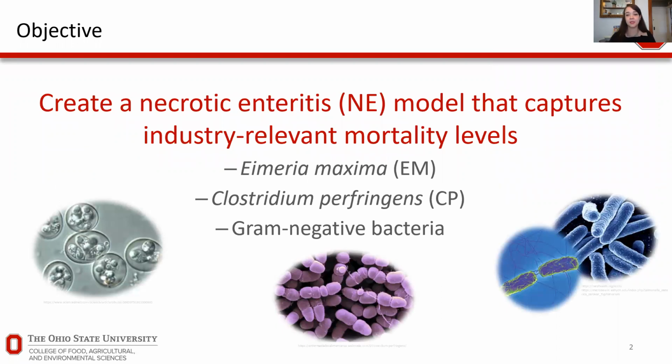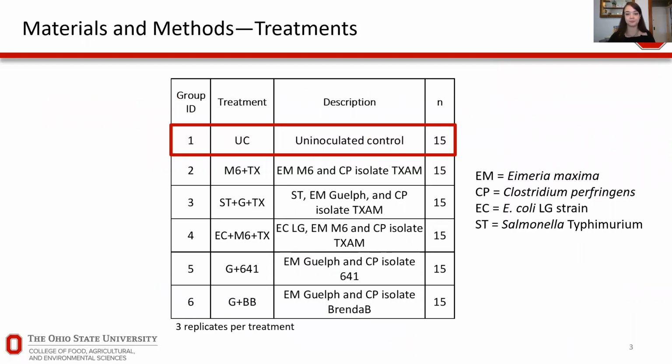The objective of this study was to develop a necrotic enteritis model capable of producing industry-relevant flock mortality levels. These have been reported to fall between 10 and 40%, so ideally, the model developed here would fall within the middle of that range. To accomplish this, combinations of different strains of Eimeria maxima, Clostridium perfringens, and select gram-negative bacteria were used in order to induce NE and observe effects on body weight gain and mortality.